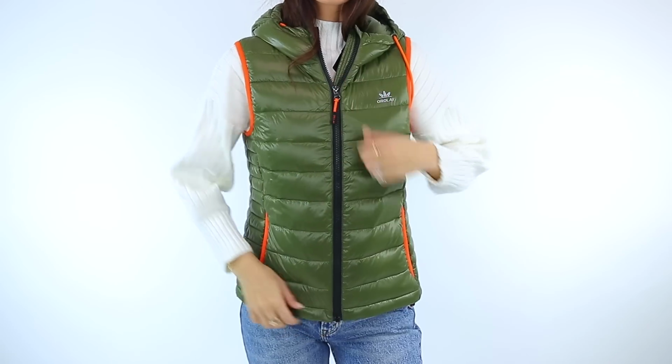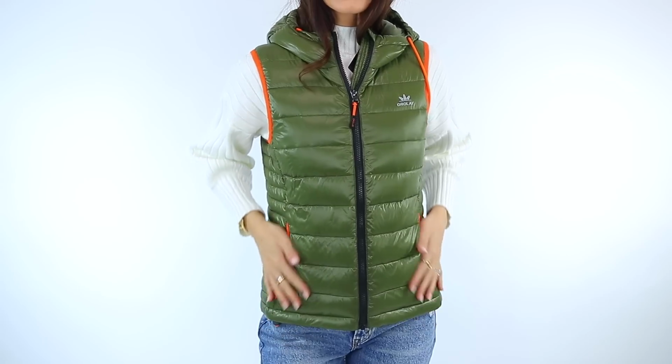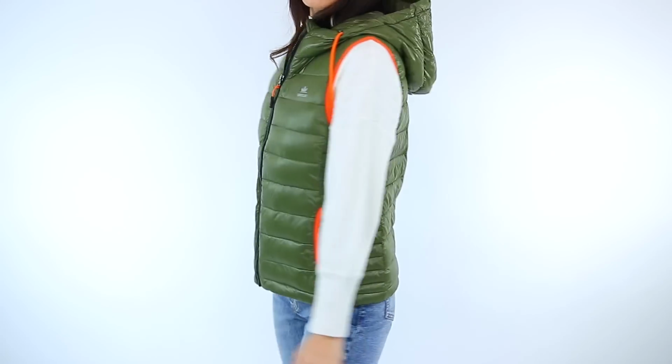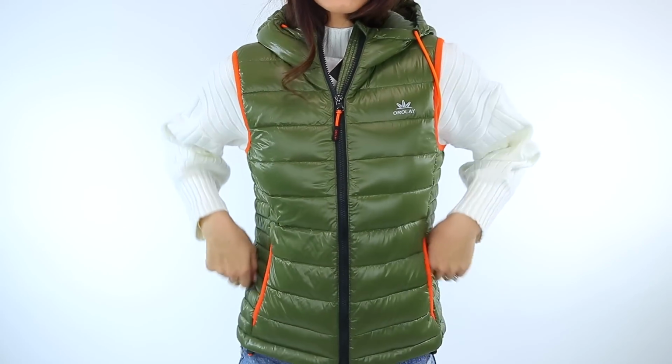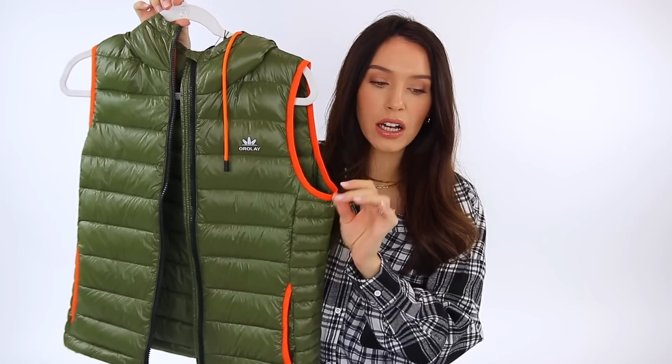And then I also got this vest from them as well. And obviously this isn't gonna keep you ultra warm. I just think it's a really nice, stylish piece to have for the cooler months, even fall. It also comes in black. I really, really like this army color though, this army green.